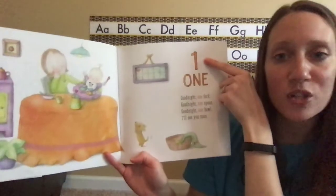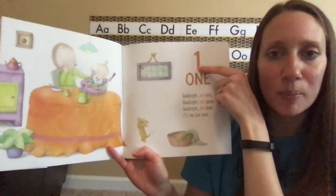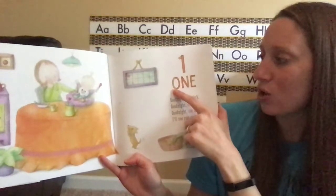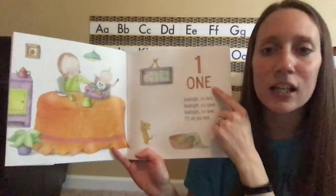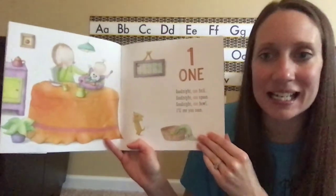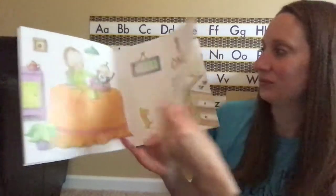All right, can anybody point out those rhyming words? Where are they? Spoon, soon. Spoon, soon. Can you say those words? Spoon, soon. Very good. Those are rhyming words. All right, our first number is 1. Now, this is the number, and this is it written in a word. Okay, the number is spelled O-N-E, 1. Can you spell that too? O-N-E, 1.